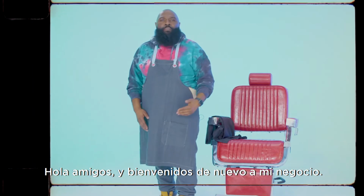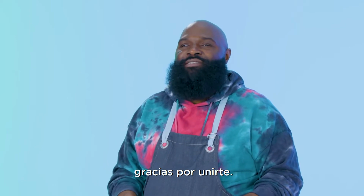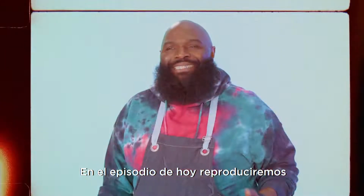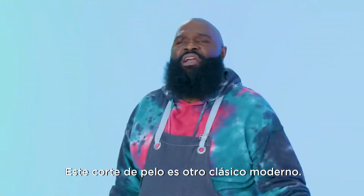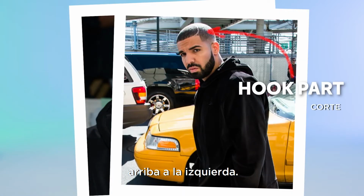Hello, customers, and welcome back to my shop. If this is your first time here, thank you for finally joining us. My name is Faheem Alexander, and I'm a professional barber from South Philadelphia. On today's episode, we will be replicating an iconic look worn by the pop star Drake. This haircut is another modern classic, a skin fade Caesar with a hook part on the top left side.